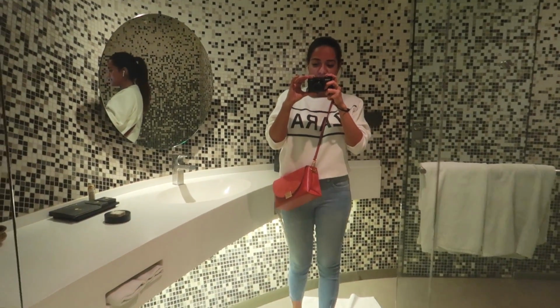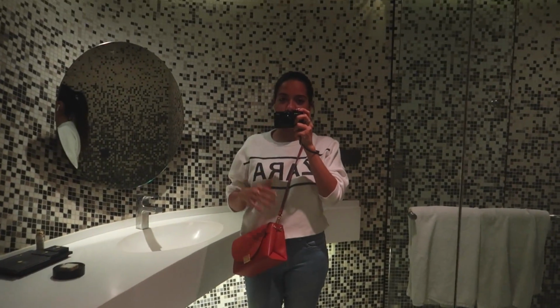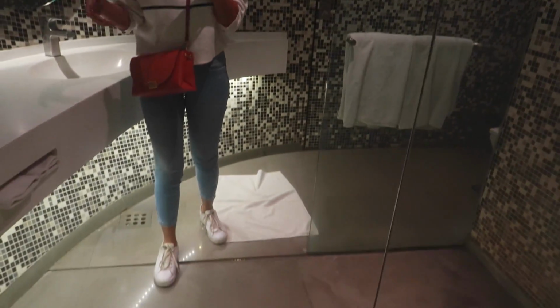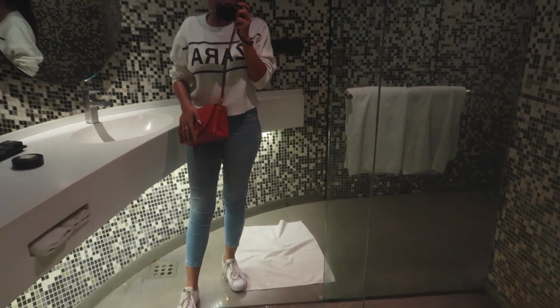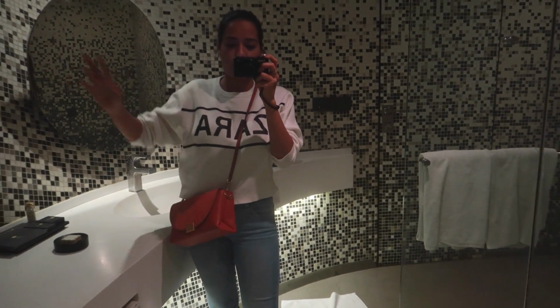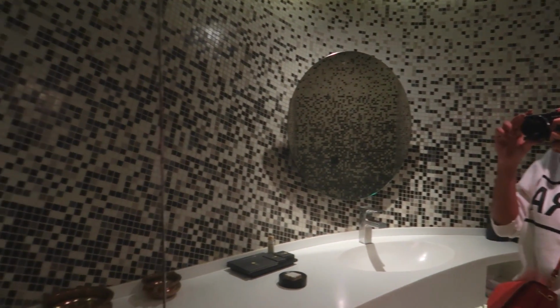That's my OOTD for today. I think I didn't show it when I left in the morning, but it's like my standard outfit for when I have flights, especially early in the morning. So I have my Nike shoes, my only jeans, the bag that you saw in my What's in My Bag video, this is the Charles and Keith one, and this sweatshirt from Zara. And the background is courtesy of the Design Hotel.